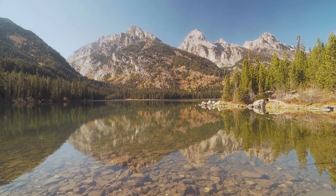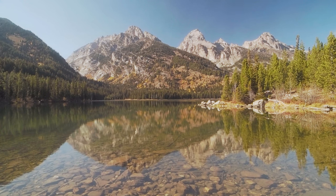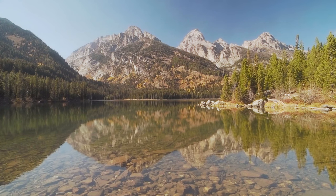Really beautiful. Love it out here. It's kind of sunny going towards Taggart Lake. We're gonna head to Bradley Lake now, and we'll see if it's a little bit more shaded there though.